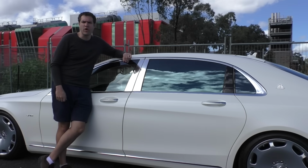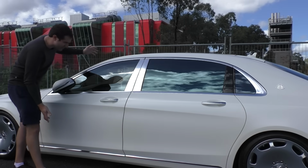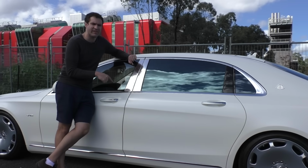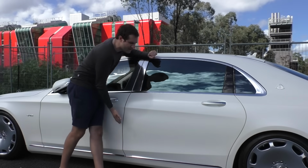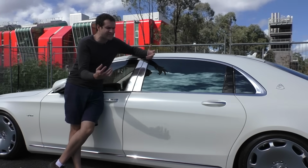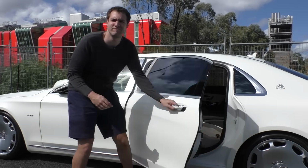The next item of note on the exterior is the rear door, which is absolutely massive. It is considerably larger than the front door. Now this car is 215 inches in length. That's 8 inches longer than a standard S-Class. And all 8 of those inches are added right here for additional rear seat legroom to enhance the experience of the rear seat passengers. And so we must now enter the rear seat.